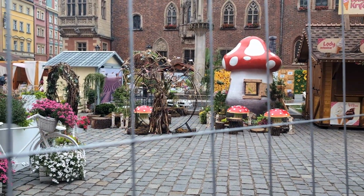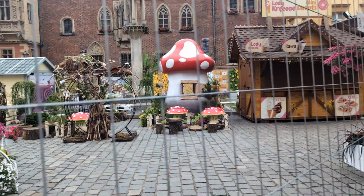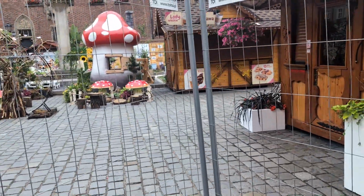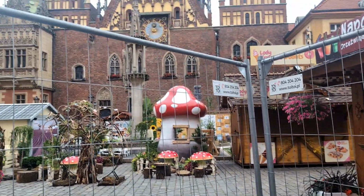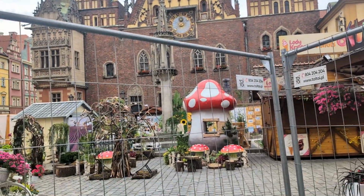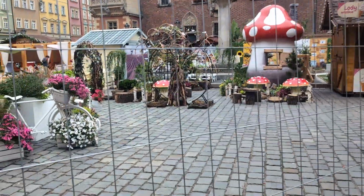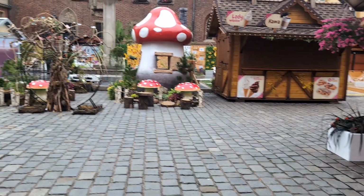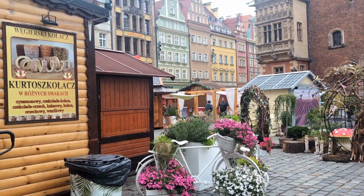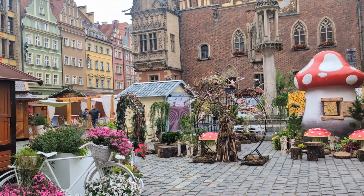So you can actually go in that mushroom and sit on those little toadstools and stuff, which is super cool. This is like town hall. Yep, the main clock tower. So normally this is just all open and there's benches or whatever. Andrew had the great idea to go through the fence. It was a great idea. I didn't even think about that. So you see people cleaning up, getting it ready for today.